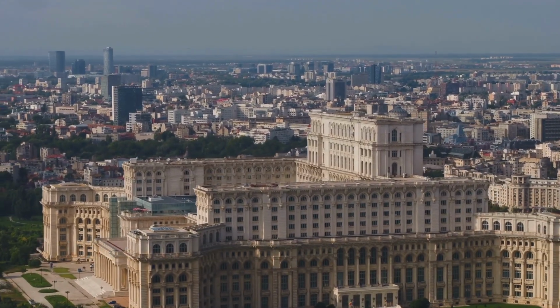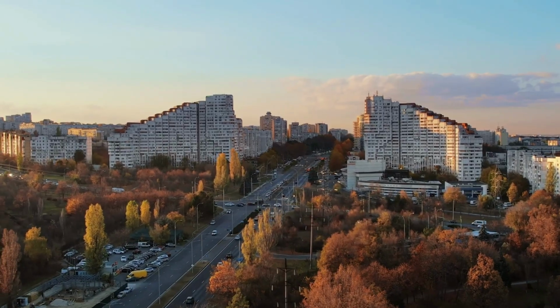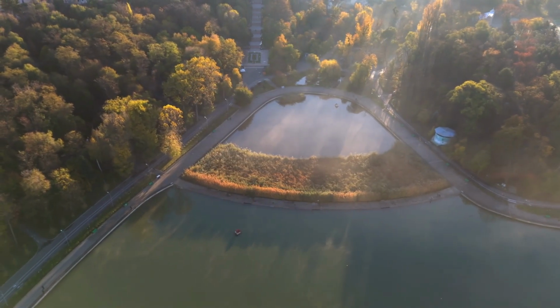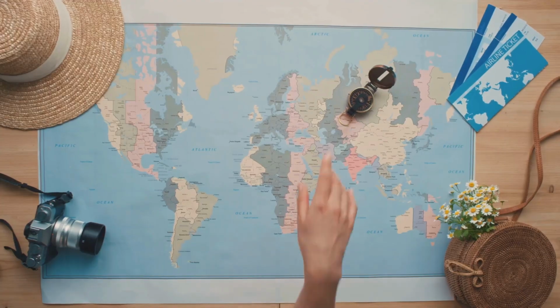And that's a wrap from Chișinău. This city has got a vibe like nowhere else. I hope you've enjoyed this whirlwind adventure as much as I did. If you're looking for a unique travel experience, a place that's off the beaten path but full of heart, Chișinău is calling your name. Seriously, add it to your list.